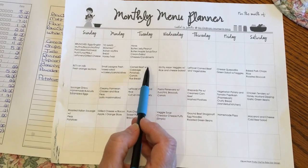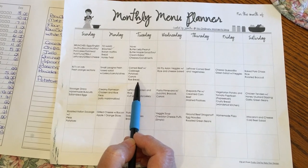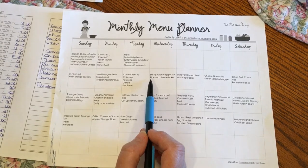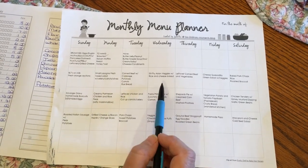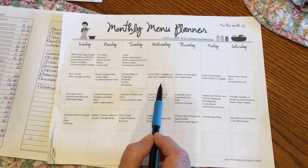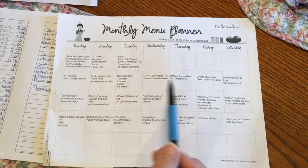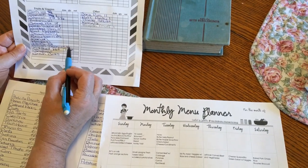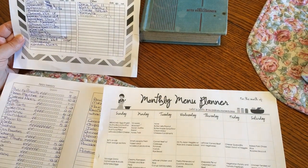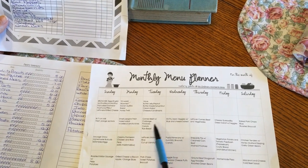We have corned beef on Tuesday with cabbage, potatoes, carrots, and rye bread. I have everything for that. Stir fry Asian veggies with rice, and I'm going to take that stir fry, put it in the oven with cheese on top, and bake it. If you've never tried it, it's amazing, it's delicious, and it's super economical. So I'm just gonna say right there, I'm just doing it in pencil, a bag of my Asian stir fry. I have over 20 pounds of rice, so I am not worried about rice.